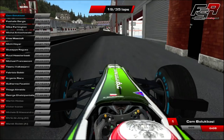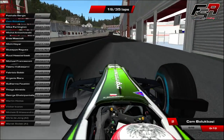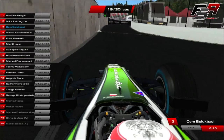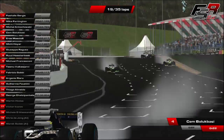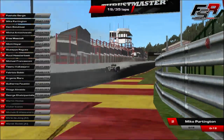What is he going to do? Inters, you would think. Is he going for inters? He goes for wets. Wow. Okay, Bolek Bossy again going for wets, maybe feeling like his tires went off or something. But is he again going to have that 4-second advantage which he had before? And what is the top 2 going to do right now? George and Partington, this opens up a huge strategic battle.